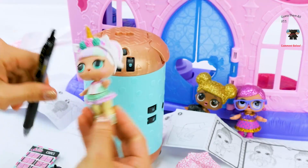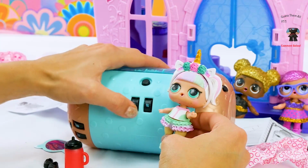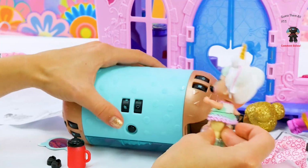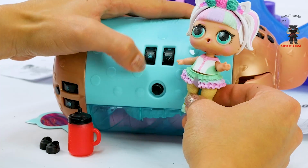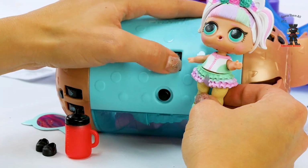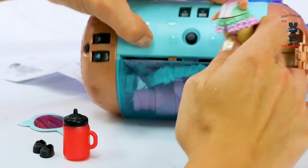And let's try this side. First things first, it's always the crown and the diamond. Oh wait, this is upside down. Oh, sorry guys. Okay, let's find the crown and the diamond. There it was, crown, diamond. One, two, three. That was it, first try.